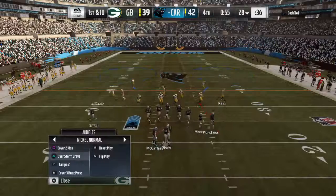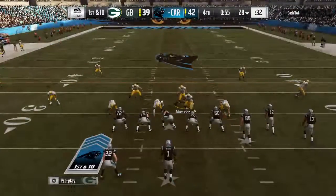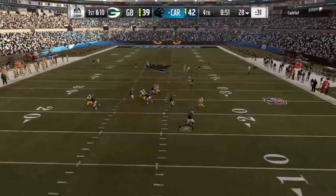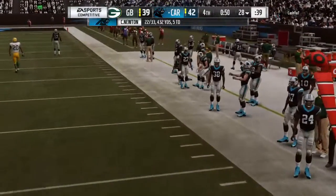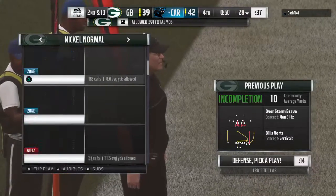And when you start plotting for this drive, when you start thinking to yourself, okay, what are we going to do? You don't go away from what you did before because that worked, but you have to be prepared for wrinkles and counters because you know they'll make some adjustments. Flush to his right, toward the right sideline, but it's incomplete. He was trying to get that one into the hands of Christian McCaffrey.